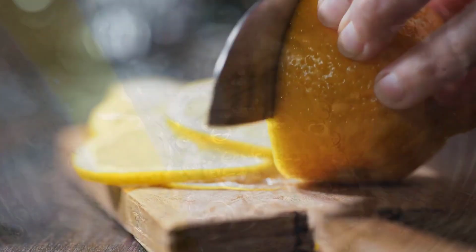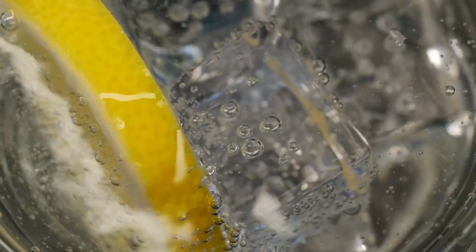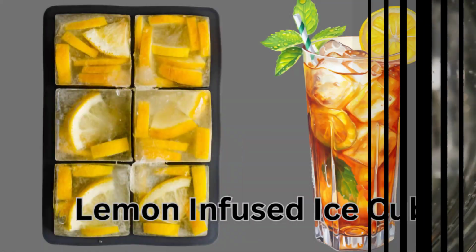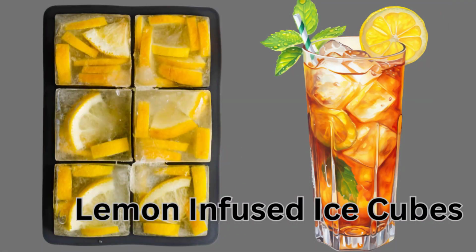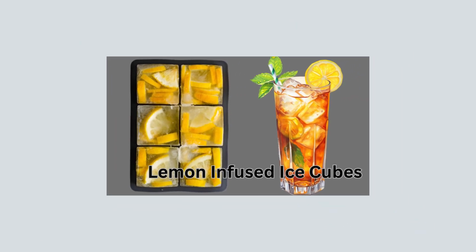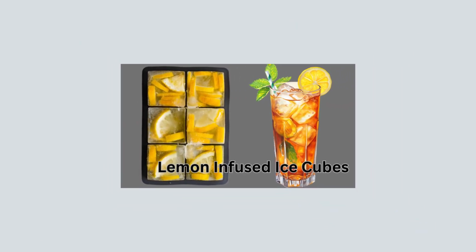Creating them is a breeze. Squeeze some fresh lemon juice, pour it into your ice cube tray, and let it freeze. Drop these cubes into your water, tea, or any drink for a zesty upgrade. It's a small tweak that makes a big difference.